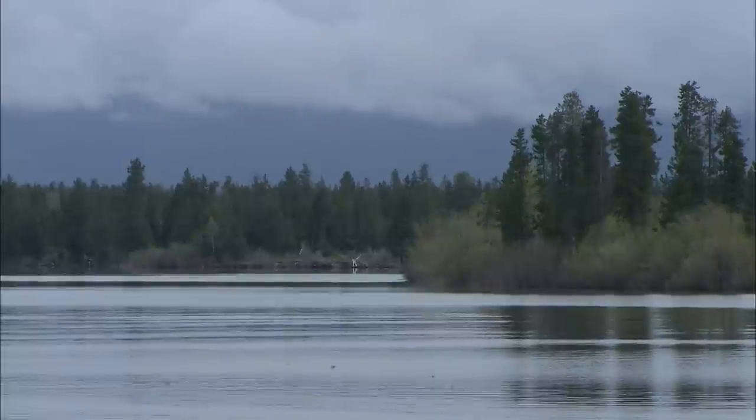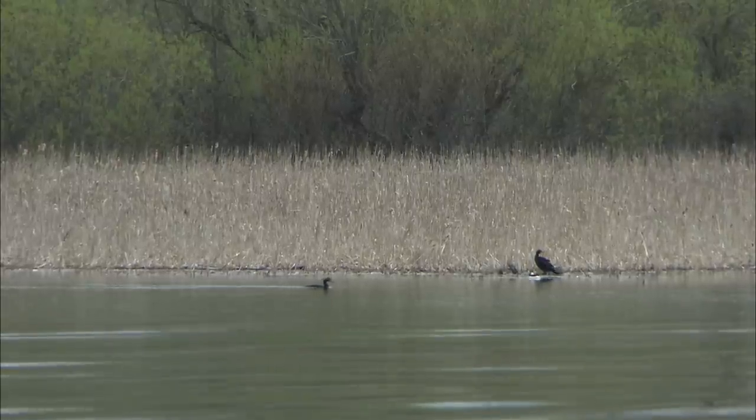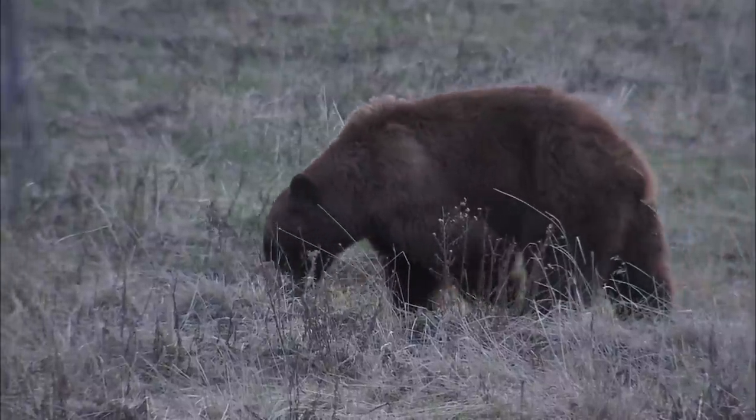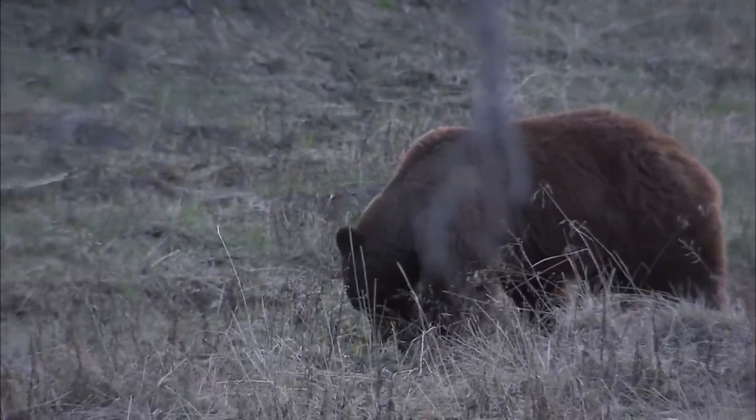We have bears that swim across the reservoir at night. That's a pretty good trick. You learn some pretty neat information from that on where they go and what they do. 10% of the grizzlies in the greater Yellowstone ecosystem are collared.